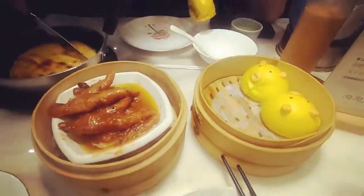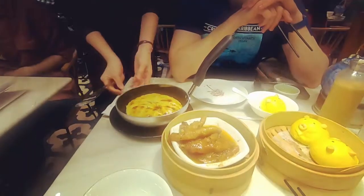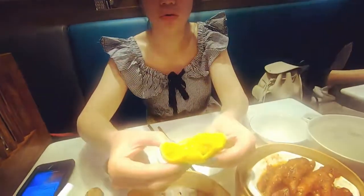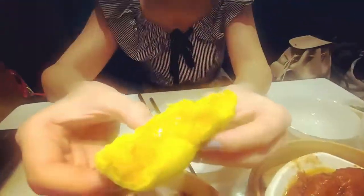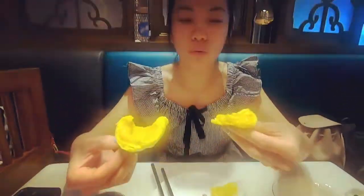This is the chicken sticky rice with custard on top. It's kind of gross, not tasty at all. Do not recommend. Please don't try. And here's the love of my life, Nai Huang Bao. It's a steamed bun with yolk custard inside.